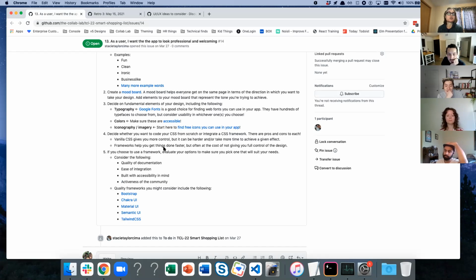Decide how you want to write your CSS. Do you want to use some kind of framework? It looks like styled components might be a direction that you're going to take, or are you going to use something like CSS modules, SCSS, or regular old CSS? There are pros and cons to each. Vanilla CSS gives you more control, but it can be harder and take more time to achieve a given effect. Frameworks help you get things done faster, but often at the cost of not giving you full control of the design. If you choose to use a framework, evaluate your options to make sure you pick one that will suit your needs.